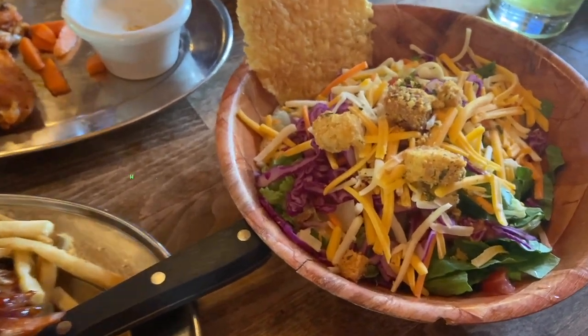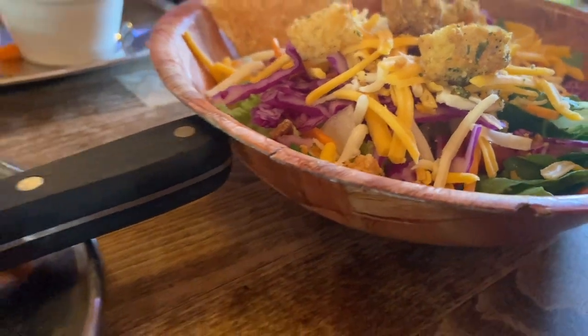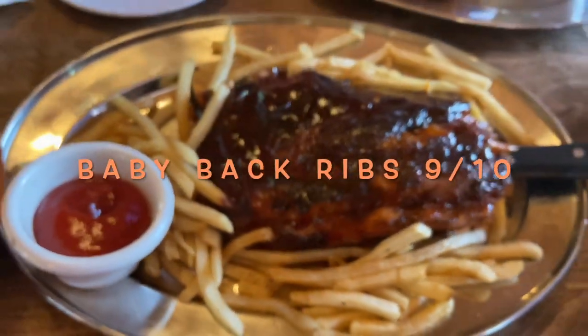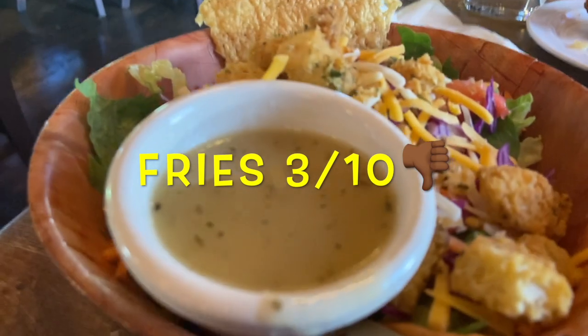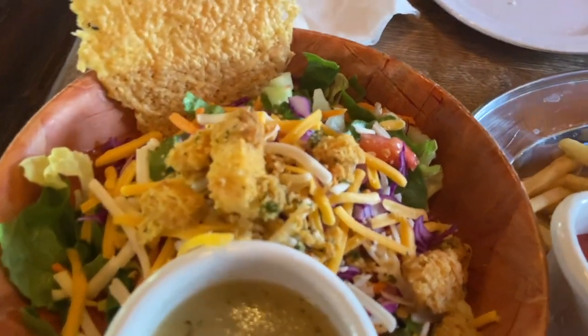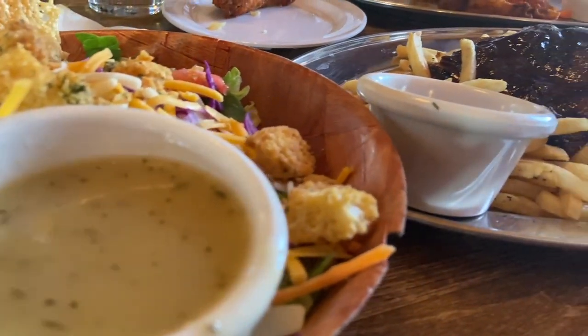All in all, I'll be giving this salad a 5 out of 10, being generous. I'll be giving those baby back ribs a 9 out of 10. Very delicious, smacked it out the park with that one. And those fries will be getting a 3 out of 10 for me today. Those fries were uncooked, they tasted horrible. I need to dip them things in some grease for a little bit and then put them on my plate, for real.